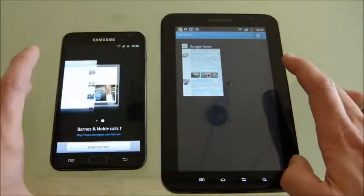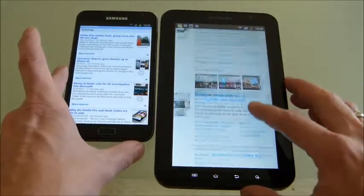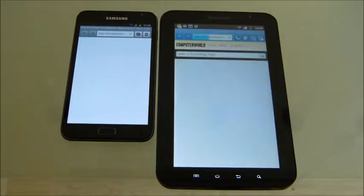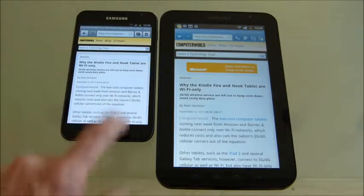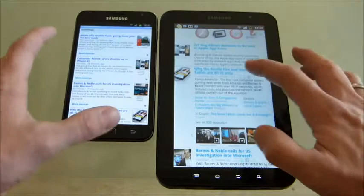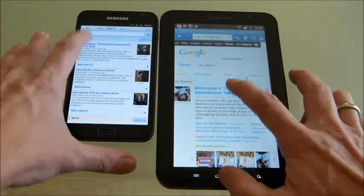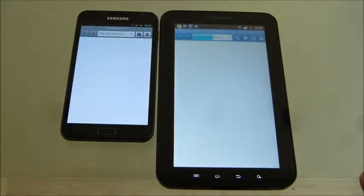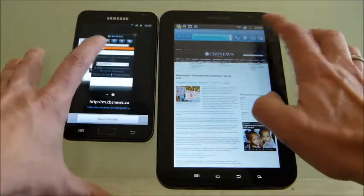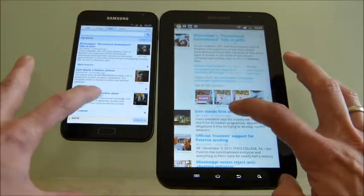Let's try another site. Trying to find the right, there we go. Why the Kindle Fire Nook? Oops, started slightly earlier on the left, but came in pretty close. Actually, I think we already had that article. Let's take something from the front page. There we go. Slightly different. There's the user agent differences showing up there, but coming in okay.